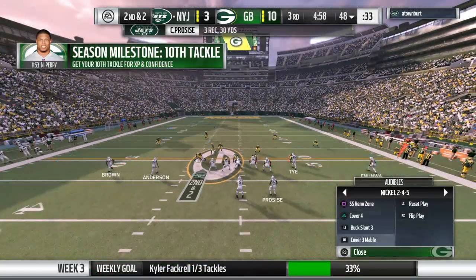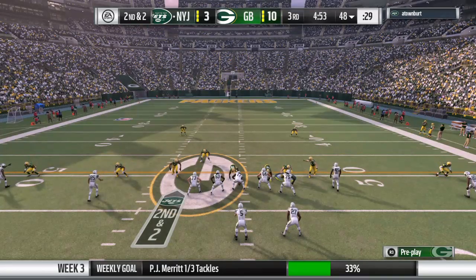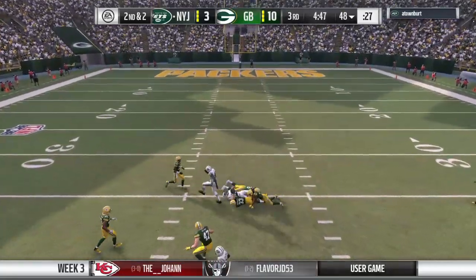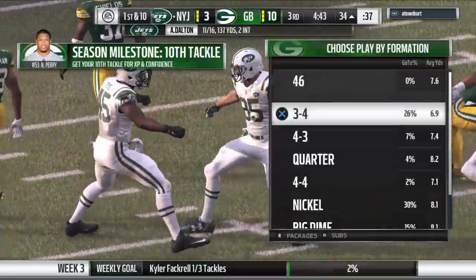All right, I'm going to show my age here a little bit. We used to talk about running backs catching the ball as safety valves. Nowadays, they're a big part of the passing offense. Quit acting like you're so old. You're only 65. And he gets this inside the 35-yard line.